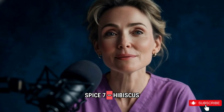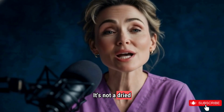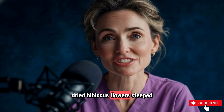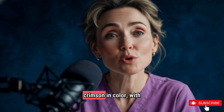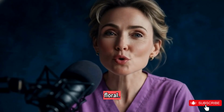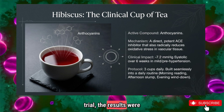Spice 7. Hibiscus. Hibiscus occupies a unique position on this list. It's not a dried spice you'd find in a shaker. It's most commonly consumed as a tea. Dried hibiscus flowers steeped in hot water, deep crimson in color, with a flavor that sits somewhere between tart and floral. When researchers tested it properly in a controlled trial, the results were notable.